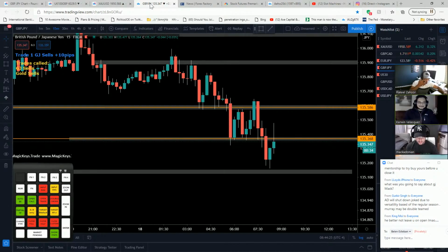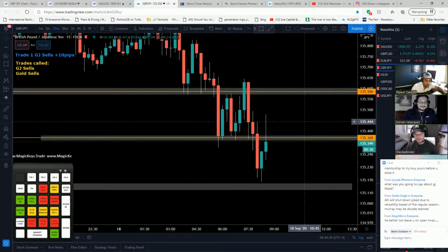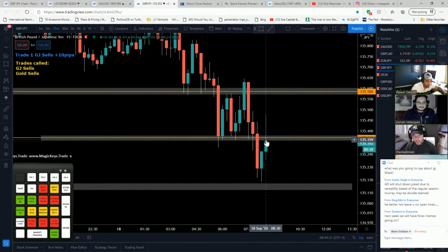This is interesting. Oh, look at that. This candle is closing below that area. So this is a rejection. I'm telling you, 30-minute break and retest. Yeah, this is a rejection right here.